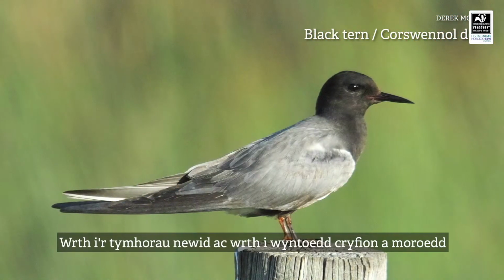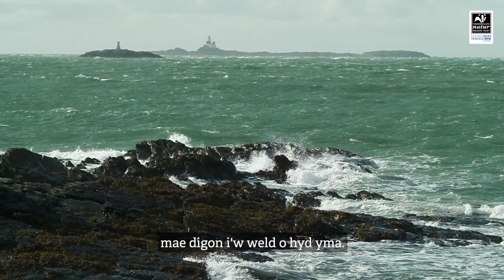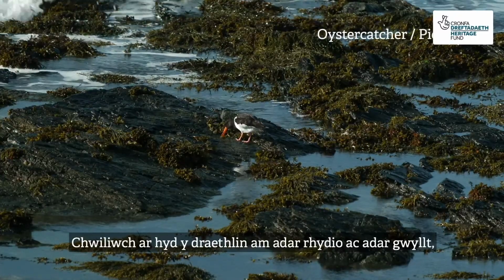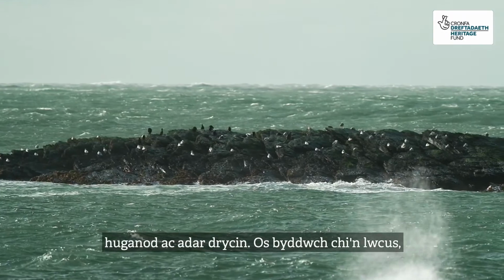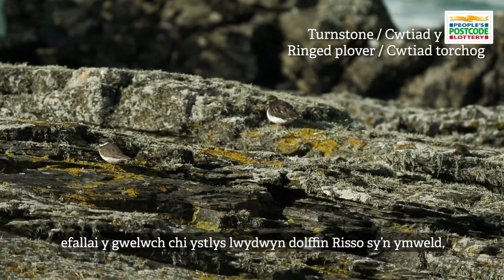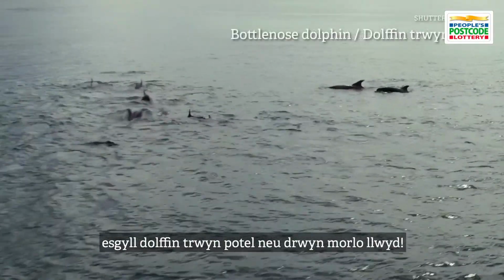As the seasons change and summer sun is replaced by the wind and rolling seas of autumn, there's still plenty to see. Search the shoreline for waders and wildfowl, and look out to sea for kittiwakes, gannets and shearwaters. If you're lucky, you might even spot the white-grey flanks of a visiting Risso's dolphin, the fins of a bottlenose dolphin, or the nose of a grey seal.